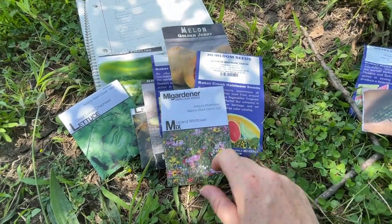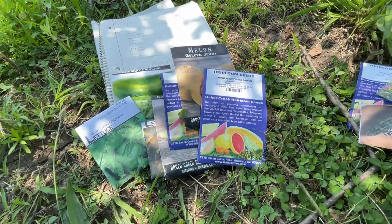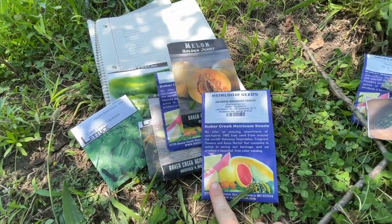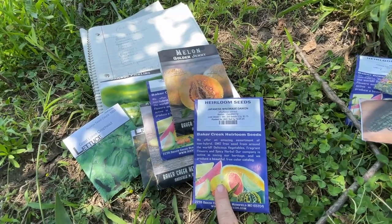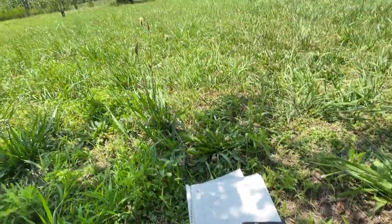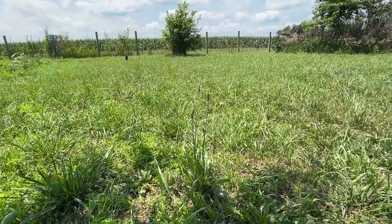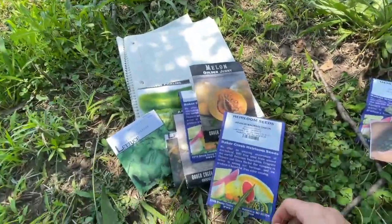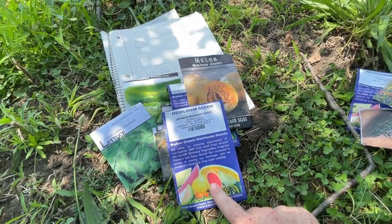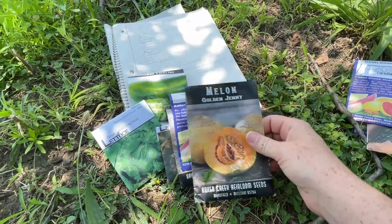So I've got just a mix of perennial wildflowers from MI Gardener. I might sprinkle somewhere. I've got some daikon radishes, and again, I want to plant these to get a large quantity of seed. We're surrounded by row crop, like corn and bean country. Some farmers who are trying to do some of the regenerative stuff will plant daikon radishes for tillage and just to improve the soil. So I want to get a lot of the seed going and have that on hand.